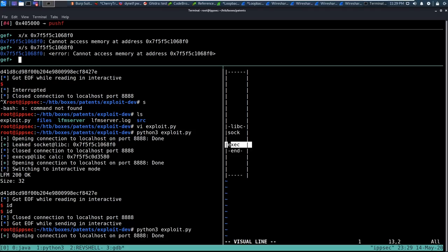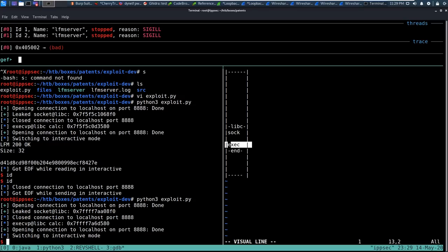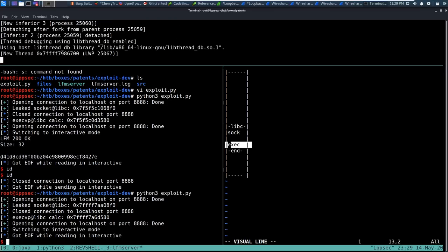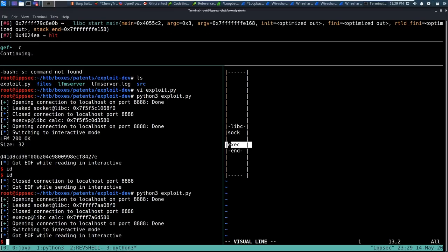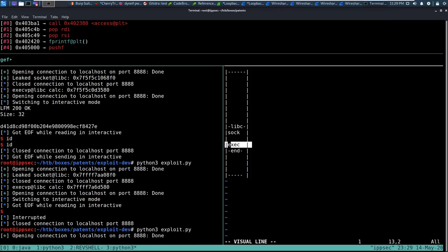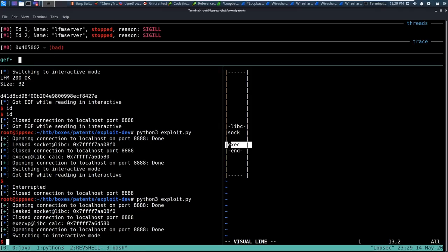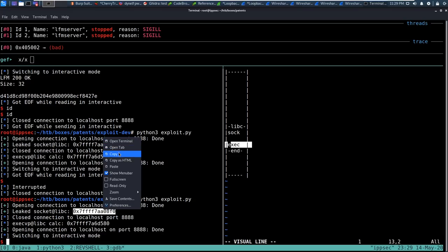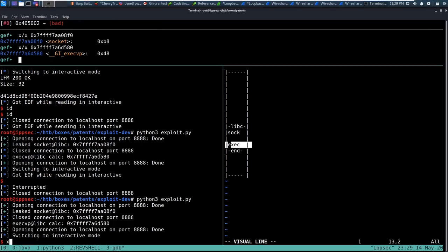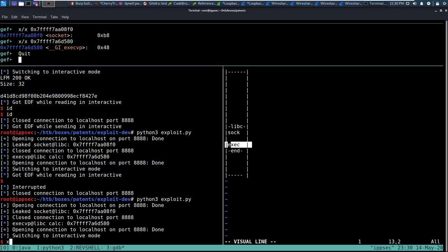Can't access memory. Let's continue. I think that was an old one. Let's see. Let's look at this address. Okay, that is socket. So the exec vp calculated address should be here. Exec vp. So we got that correct. So exit, Q.